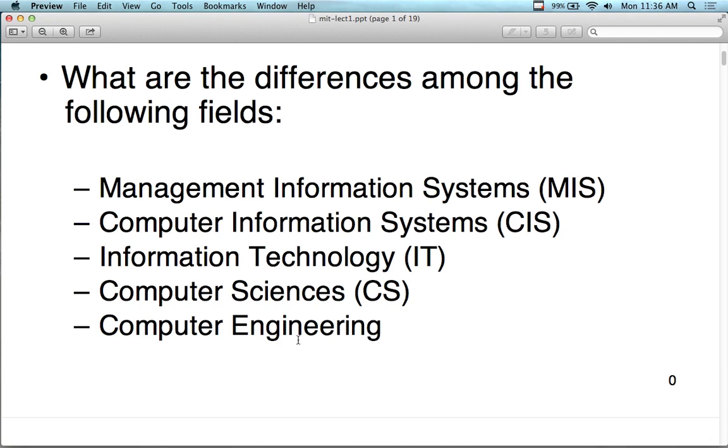Computer science, computer engineering, you can probably put software engineering on this list as well. It's another engineering. Or we have computer engineering, computer science, software engineering. And then you can add engineering management to the list. These are the traditional lists.